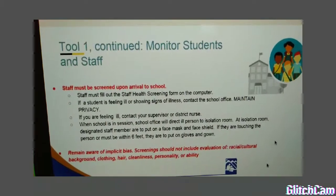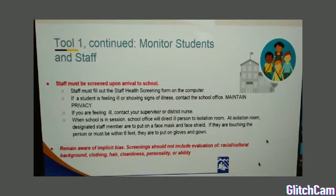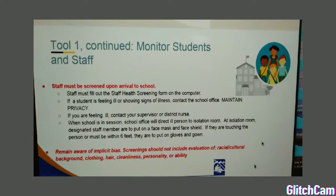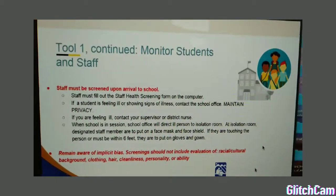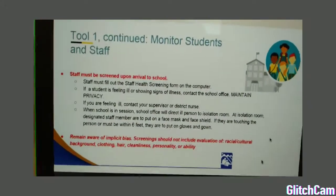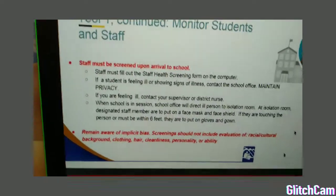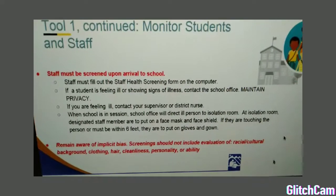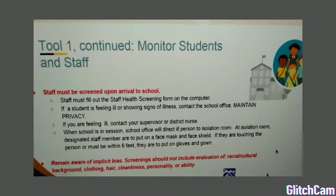Upon arrival at school, or before you leave the school, using your phone, staff must fill out the staff health screening form on the computer. If a student is feeling ill or showing signs of illness, contact the school nurse and maintain privacy. If you are feeling ill, contact your supervisor, district nurse. When school is in session, the school office will direct the ill person to the isolation room. At the isolation room, designated staff are to put on a face mask and face shield, which is what they will already have. Nurse Mabry will have that on once everyone has to have their face mask on to enter the building anyway. I'm not sure why they put that in there.